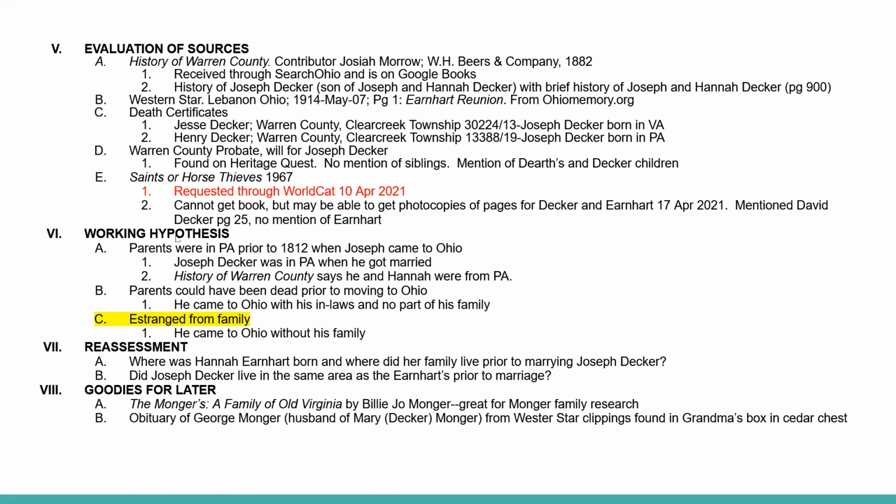The next section was a working hypothesis. What assumptions am I making? Until I found documented proof, I was assuming who Hannah's parents were based on the information I had. Once I had it, it was confirmed. I'm assuming, since Joseph and Hannah came from Pennsylvania, that Joseph's parents were in Pennsylvania before they came. Why do I have this assumption? Number 1, Joseph Decker was in PA when he got married. Maybe his family's there, maybe not. Another book says they were in Pennsylvania.